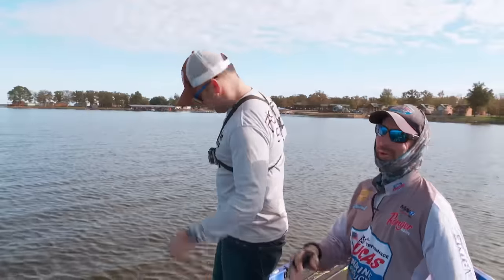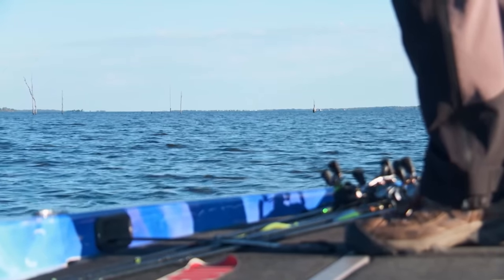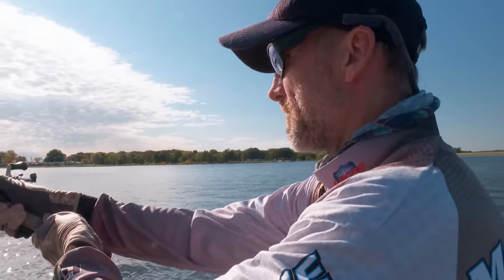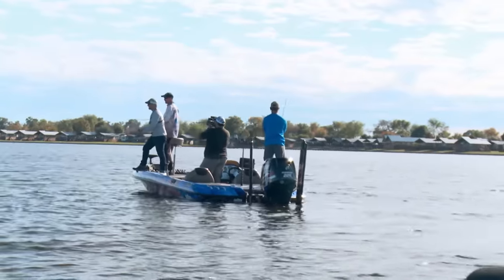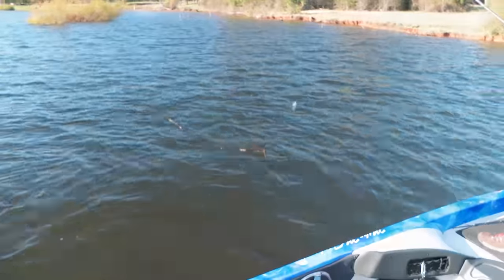Now, the epic bass fishing here didn't happen by accident. Texas Parks and Wildlife does amazing research to keep this place stocked and healthy. But there's also the responsibility on every fisherman to practice catch and release. However, one must catch to catch and release.